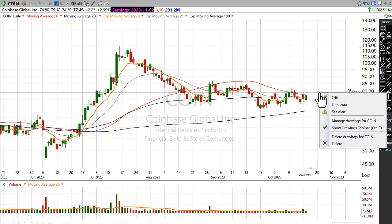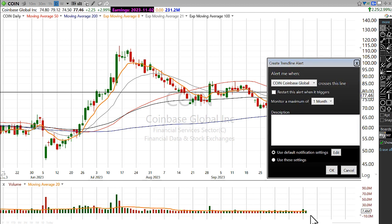So Coinbase, I'm going to set an alert on my software. Wanted to share this idea with you.